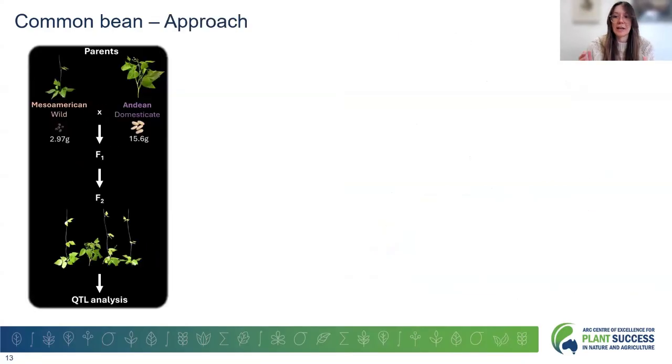So again, that common approach that we're taking is making a cross between a wild and domesticated bean. They're varying in seed size quite dramatically. Create the F1, self that, and then in the F2, that's where we measured a bunch of different traits, genotyped them for molecular markers, and constructed a genetic linkage map.